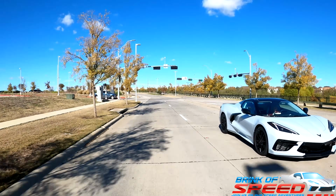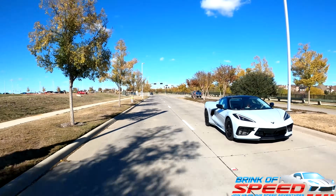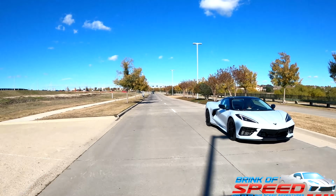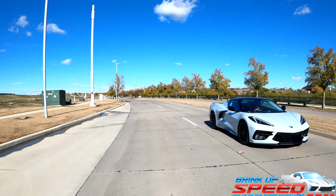Now we're going to move on to Z51 because I want to give you a few reasons that you should not get Z51 and then a few reasons why you should, so I can clear up that confusion as well. So reasons to not get Z51, number 1 is if you never plan to track your car, then you're not going to need Z51. If you don't care about resale value, you're not going to need Z51.